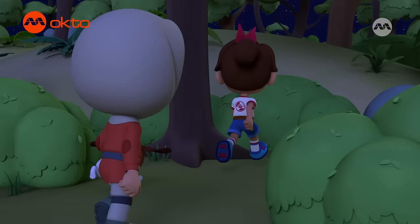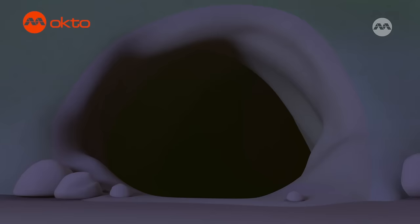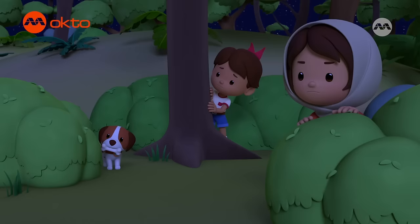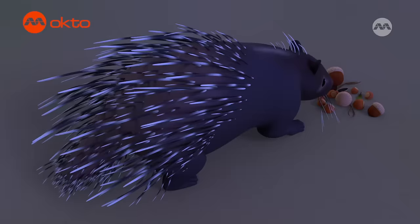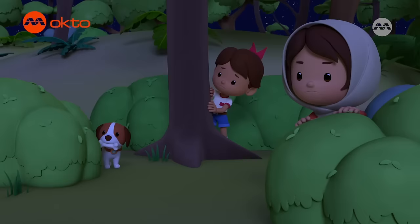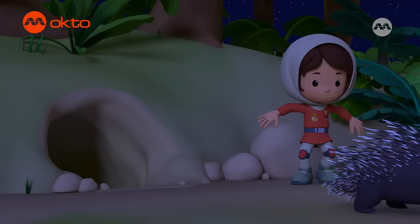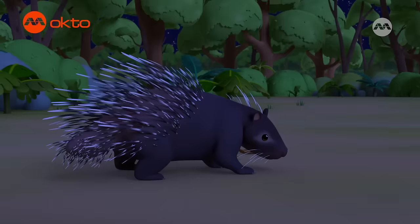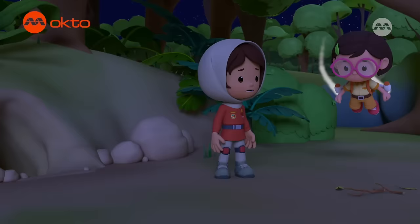Jetpack activate. He's coming out! Oh no! The drawing isn't on the porcupine anymore. It must be in the burrow. I can't find it! This is too dangerous. We need to get the porcupine out first.